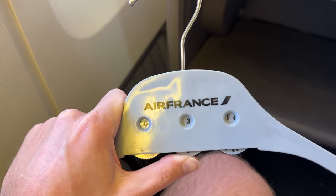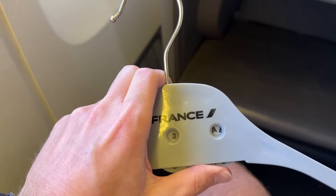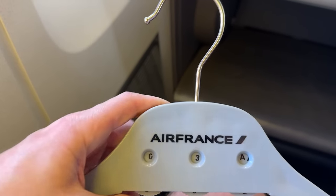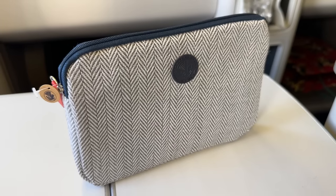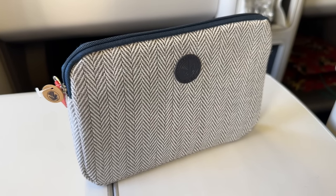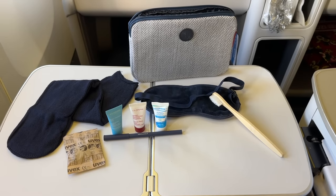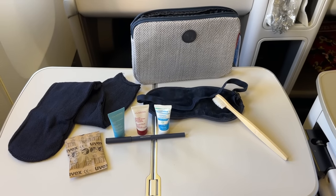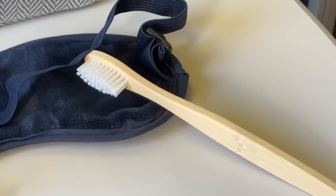For the amenities we were given, the first was a coat hook, which was able to be customized to put in your seat number. That way, if you had a coat, they could store it and make space for you at your seat. There was also the amenity kit, which came in this awesome little bag. Inside of it, there were some very basic items, including socks, eye mask, and earplugs. The unguarded toothbrush felt a little gross, so I may not be using that at least, though.